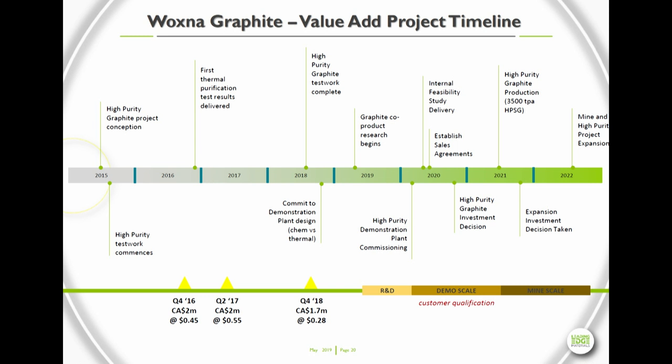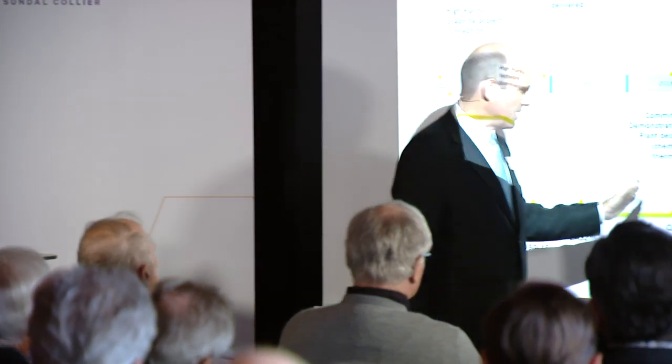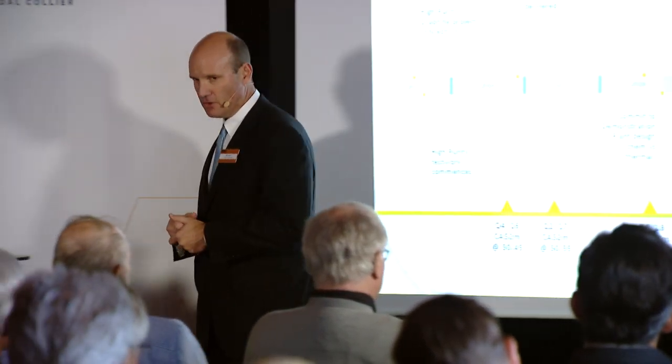That's enough to be supplying into Volkswagen and Daimler and Northvolt and BMW. All of those companies will be able to receive a large enough volume of material to know that our materials will perform. Once we have been operating at a demonstration plant for qualification, we'll then be making the investment decision to go to a mine scale furnace, and that will be producing 10,000 tonnes per year of graphite products.